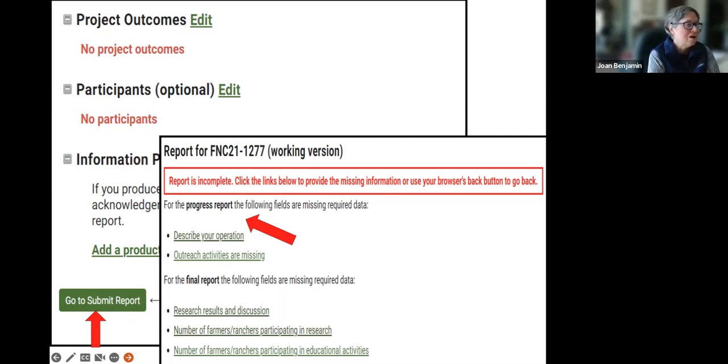So when you're all done and all the sections are completed that you can complete for your progress report, then on the bottom left-hand side you'll see it says go to submit report. And then the system will tell you if you're missing something. So where you see this second arrow in the middle of the page, it says for the progress report, the following fields are missing required data. So it says the part where you're supposed to describe your operation or your outreach activities are missing. So go ahead and complete those. And if you haven't been able to do any outreach activities yet, just write that in and say the outreach activities are going to occur in the second year of the project. And then the system will let you complete it.